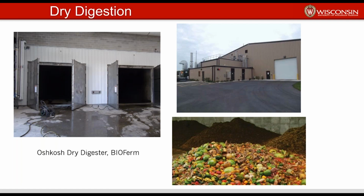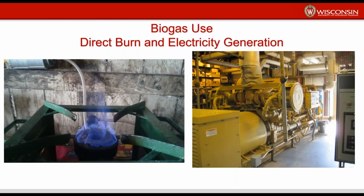We do have one, this one is up at UW Oshkosh. You could mix other things in there. So if you have solid manure, I just wanted to mention that doesn't prevent people from moving to digestion systems. It's just more uncommon because most people handling solid manure are at a small scale, so it would be difficult to run those economically. But you could take in other feedstocks and other things to mix with that.